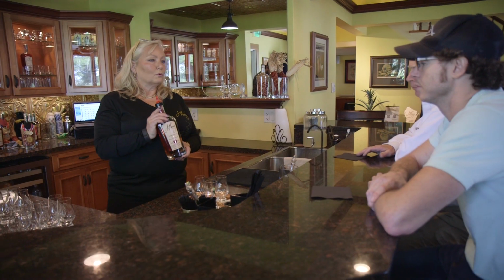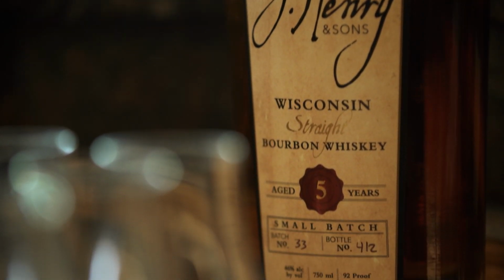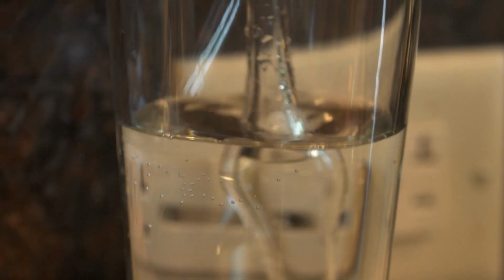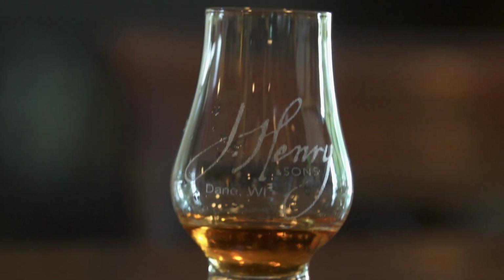The first one I'm gonna pour for you is our small batch 92 proof bourbon. The other thing we always offer people, and a lot of folks don't realize that this is equally as important, is we try to add a drop of water, and the drop of water opens the nose.